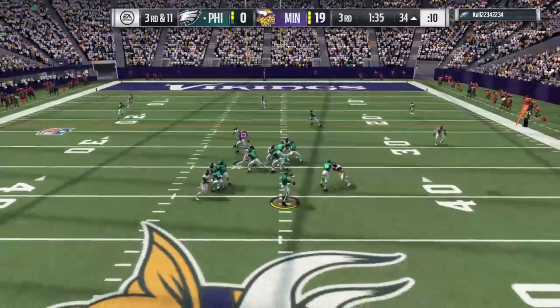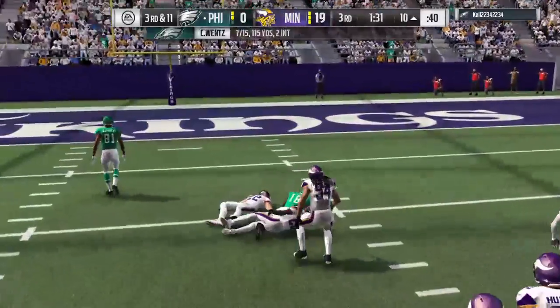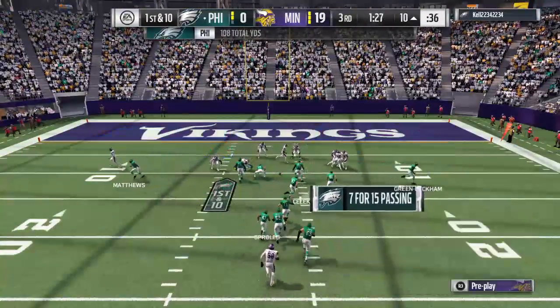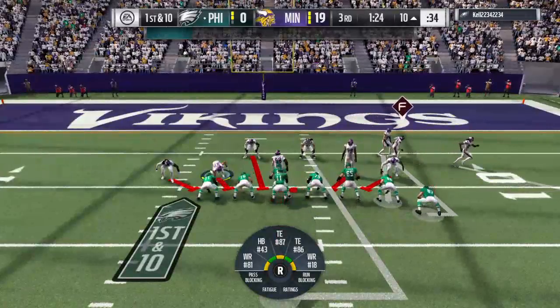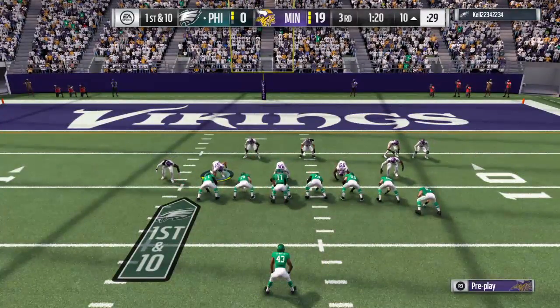Now Wentz. And able to complete it to Green Beckham. And he's taken down, but not before reaching the 10-yard line. They hit that crossing route really well. Excellent timing, puts it right on him, and he keeps running. Yeah, turned it upfield for good yardage.